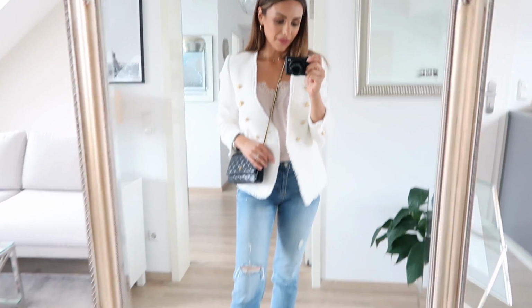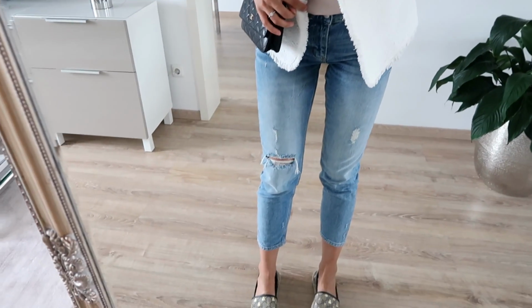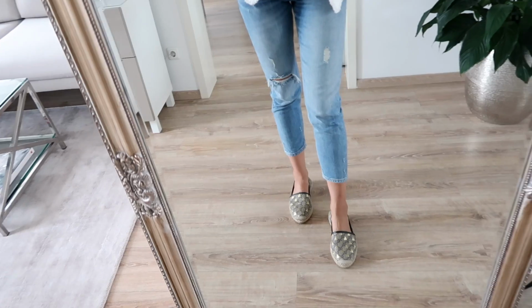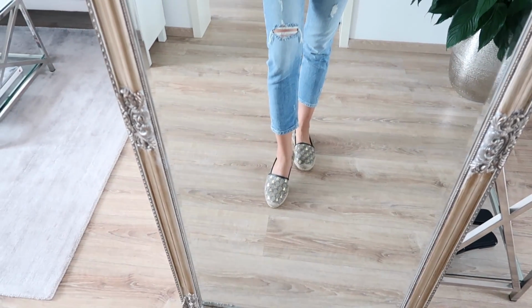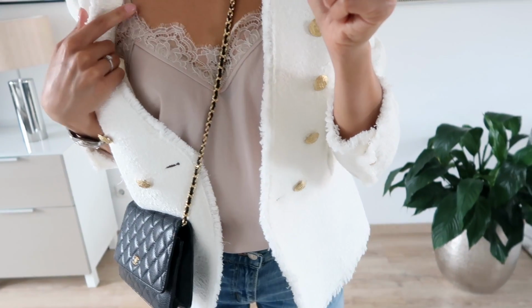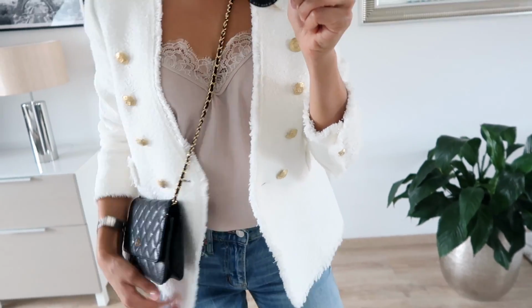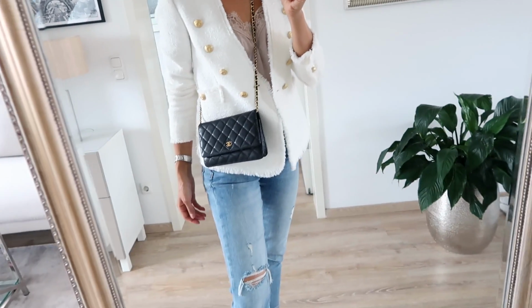All right, so this is my very comfy casual outfit of the day. I've got on some denim jeans. These are from Zara. My loafers are from Gucci, and then my top, this is from H&M. I got this last summer though, so I'm not sure if they still have it. I will look. And then this beautiful blazer is from Zara.